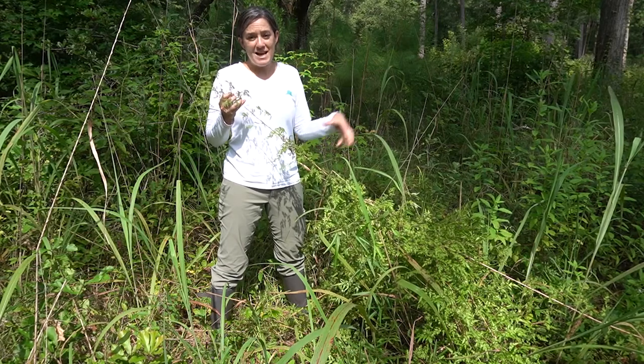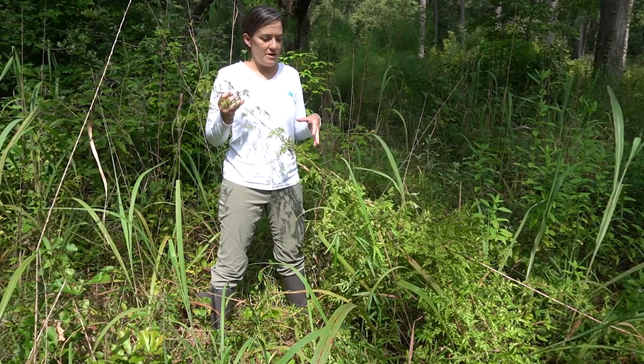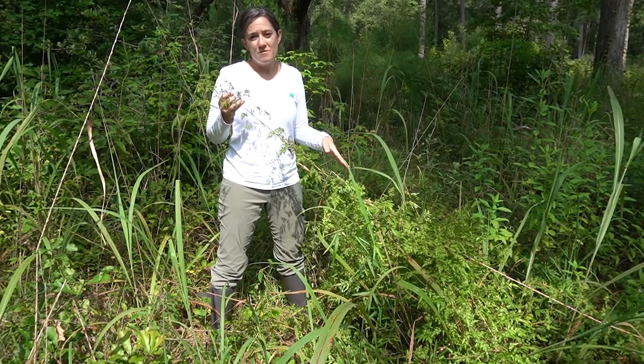So if you have this plant, you want to remove it by physically removing it from the habitat, bagging it up so that the spores can't spread, and then of course looking out carefully for any new sprouts.